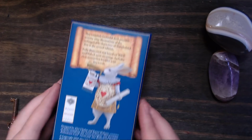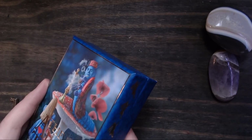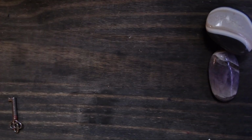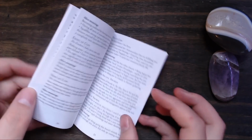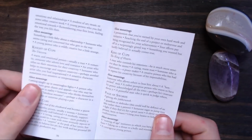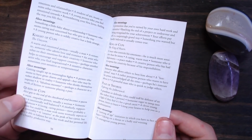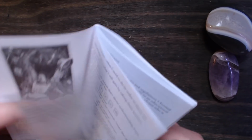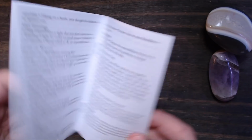And then it has the standard copyright information on it, which is cool. And it's a clamshell box, which I love, and the inside is just red, which is wonderful. So it's got just a plain inside. And it does come with a little white book, and the little white book is great. If you just want the deck and the little white book, you'll get just as much out of this. It has a shorter blurb on the Alice meanings, as well as the character that's listed on the card. In the beginning, there's some general information and some spreads, like the Tea Party spread, which I just loved. But yeah, it's a great little white book.